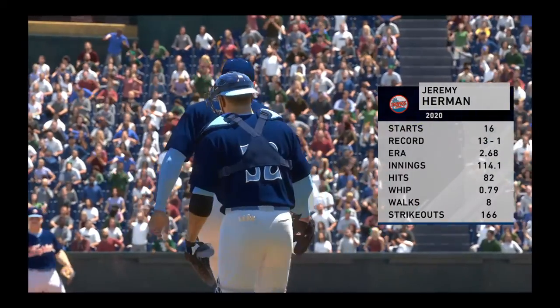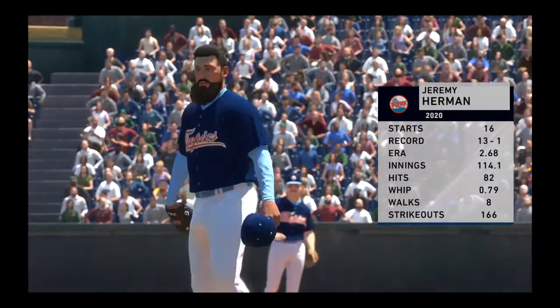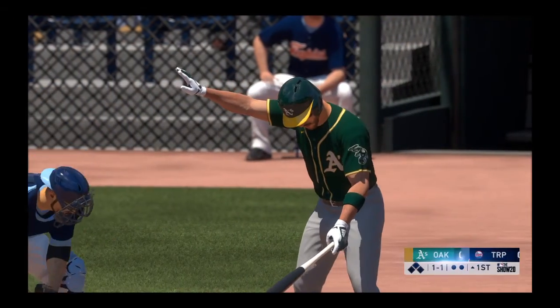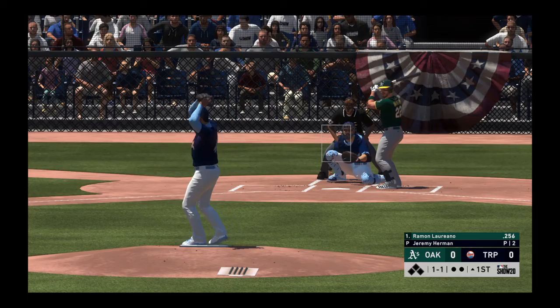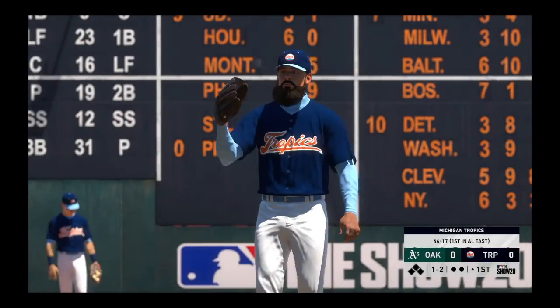Jeremy Herman, a Michigan-born lefty, gets the starting job here. What do you have for us on him, Danny? Hey, you want to know if this guy's one of the better pitchers in the league? Well, how about this? Batters are hitting under .200 against him for the year, so he's done a good job against both righties and lefties.